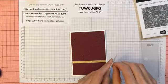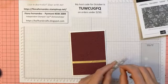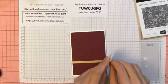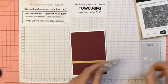So who's been busy going out with lockdown? We've been let out of lockdown. I did go to Spotlight to get some fabric. Anyone else? Escaping?